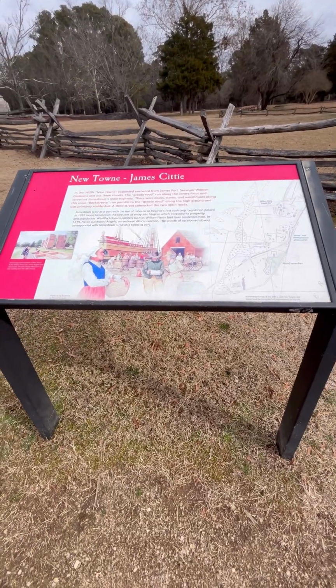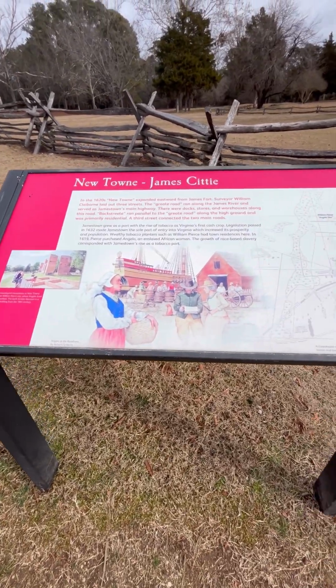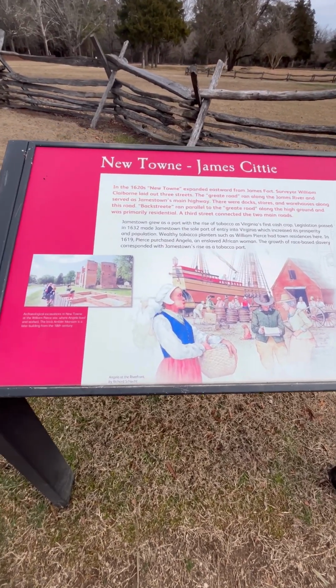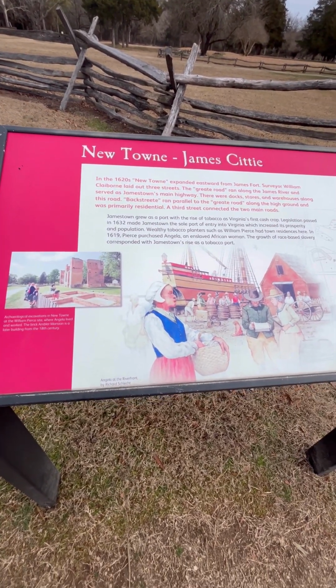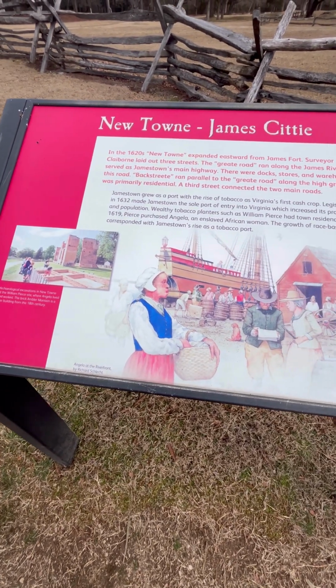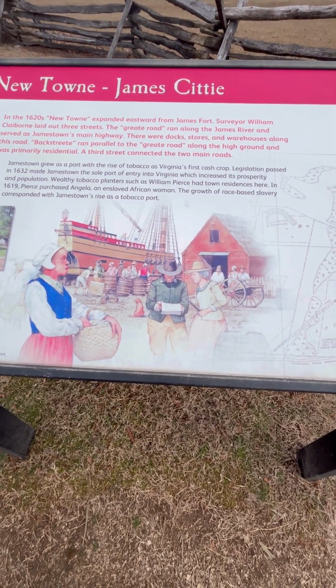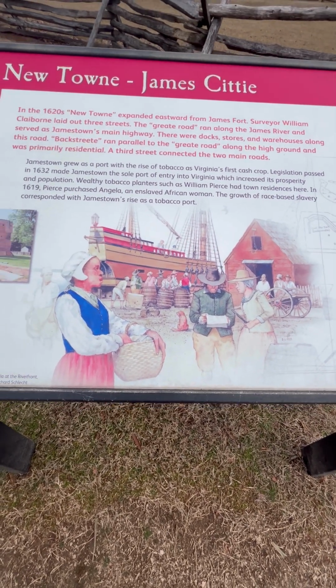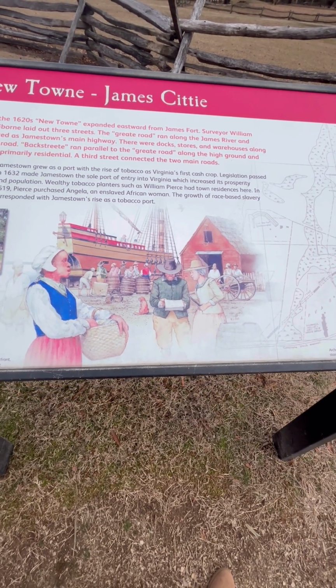Oh, I almost forgot a monument. There's so many of them here. I ain't walking around the whole entire park. But this one says Newtown, James City. Basically it talks about the history of the 1620s new town that they created. As Jamestown grew, the rise of tobacco grew, becoming known as Virginia's first cash crop. Very interesting.